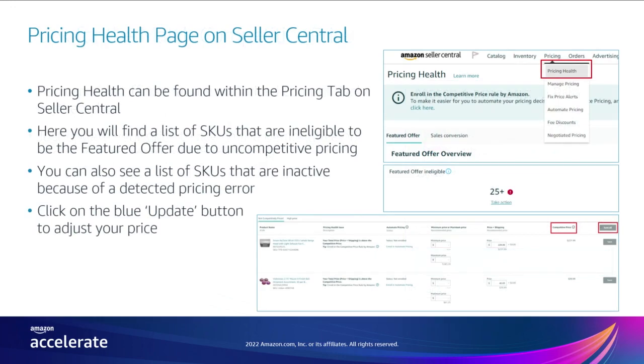To take a deeper look at all your pricing notifications, you should access the Pricing Health page on Seller Central. On Pricing Health, you'll find tons of important information about pricing your products. For instance, you'll be able to see how many of your offers are not eligible to be the featured offer because they don't have a competitive price. And we also show you a list of offers where we detected a significantly high price or a pricing error. All of this information is geared to help you make more informed pricing decisions.